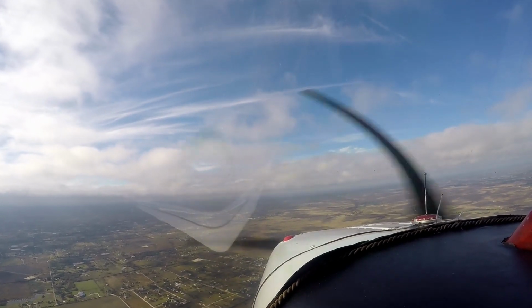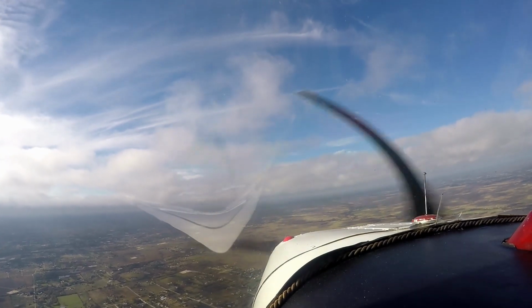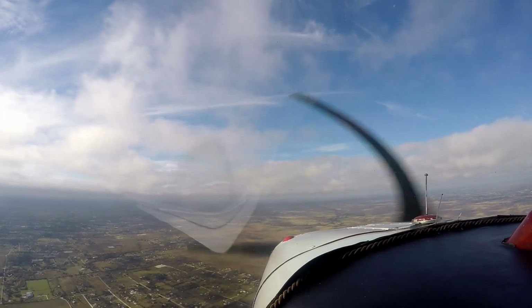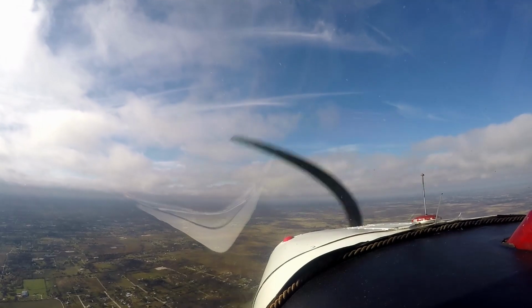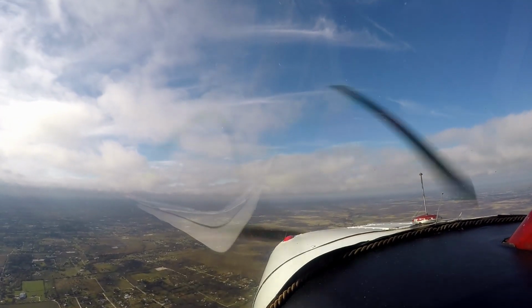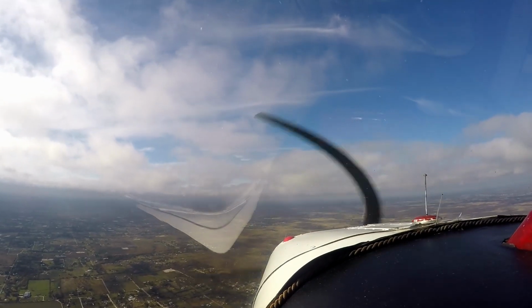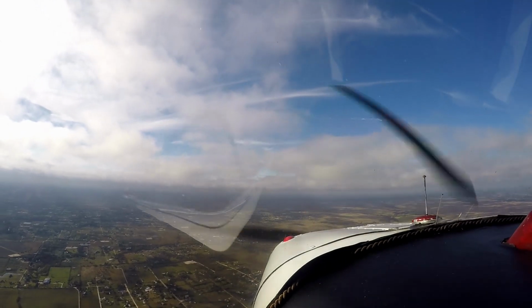Okay, I don't expect we're going to see too many people up here. Now, we have to maintain 500 feet below the clouds here, so it looks like we're going to be at 2,800 feet. Okay, so we can just test the winds here. Let's go in a standard rate turn to the left, looking clear on our left. Just a basic turn.